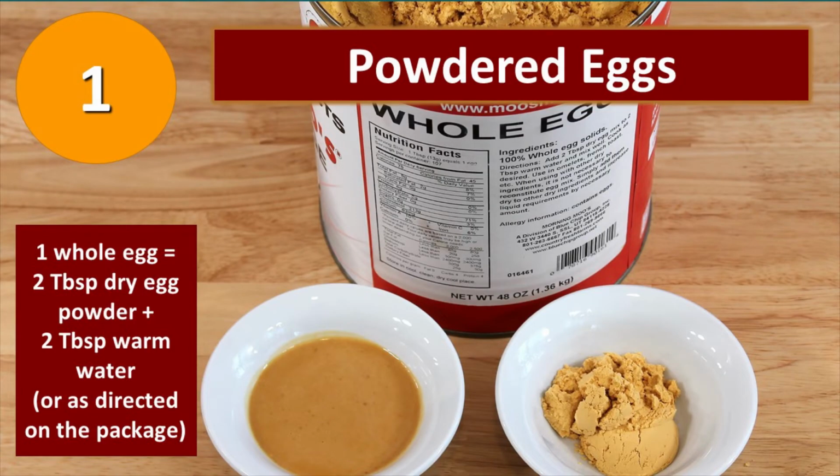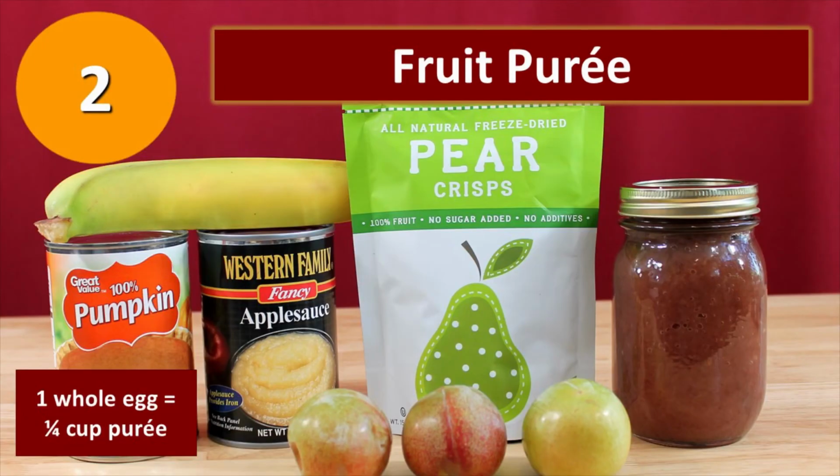The first are powdered eggs. Depending on which powdered eggs you're using, the general recipe is 2 tablespoons of dry egg powder mixed in with 2 tablespoons of warm water. Fruit puree is a fantastic way to add moisture to the recipe in place of eggs. Generally, to replace 1 whole egg, you need about 1/4 cup of fruit puree.